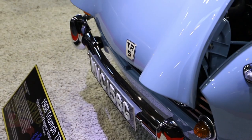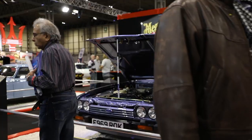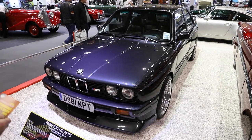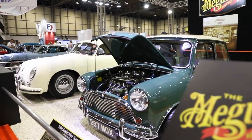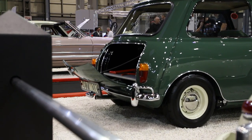Next time we get to go to the NEC and we're at the show, just take a little look up. A lot of the lighting is ambient lighting from the hall, and it's quite a yellow light. And again, they're Concours cars, and we've got the white gravel. So every single car has its own spotlight on it. That's a cost, but it's right.